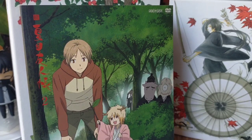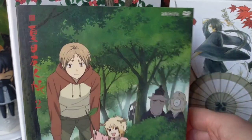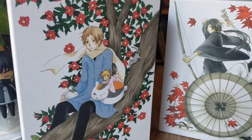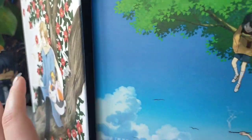But I hear you say, gee, why? Why, pray tell, are you purchasing these when you can't speak the language and you don't know what you're watching? Well, to that I would answer, have you met me? Because that's literally never stopped me from buying something that interests me, supporting various releases of things I like.